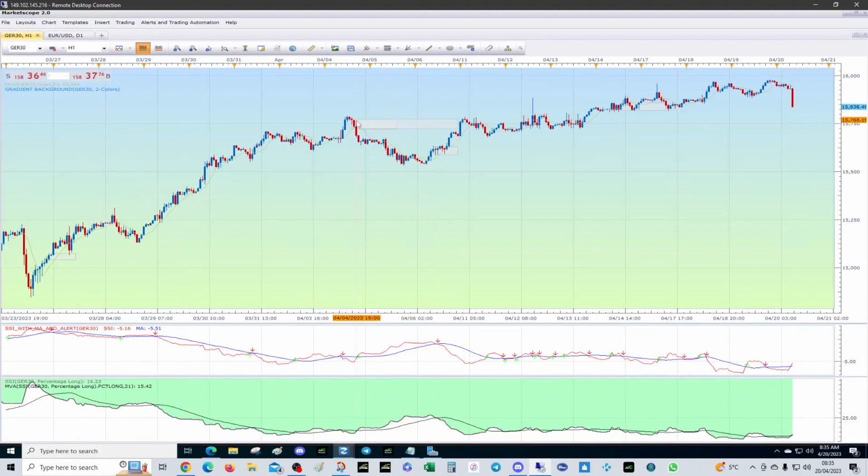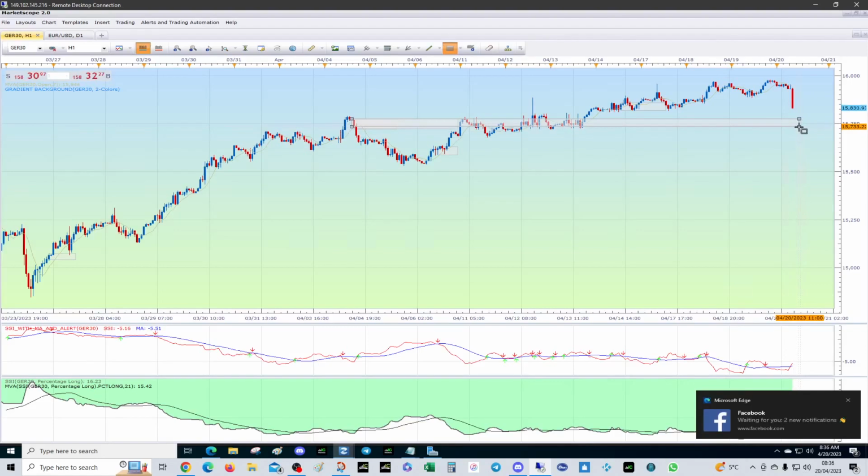And maybe some support here: 15,772, 15,721. So that might come into play. We'll just elongate that box. We'll look at US 30. So that might come into play potentially. Oops, try and capture it properly.